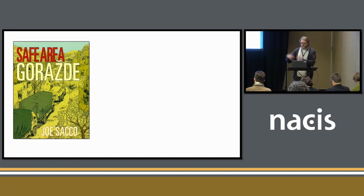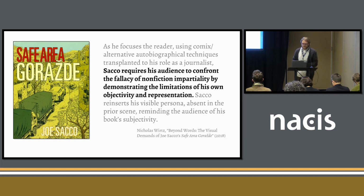So in other words, you've got a scene at a party, and then the quote I'm about to show you. On one page you have a scene like this, so a godlike perspective. On the next page you have a scene of him with other people at a party. And a comic scholar writes, as Joe Sacco focuses the reader using comics and alternative autobiographical techniques transplanted to his role as a journalist, Sacco requires his audience to confront the fallacy of nonfiction impartiality by demonstrating the limitations of his own objectivity and representation.